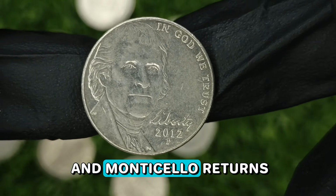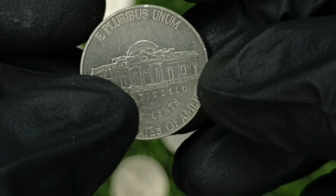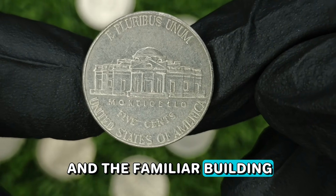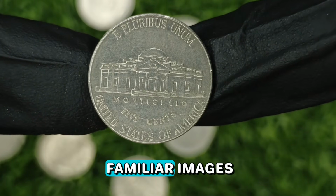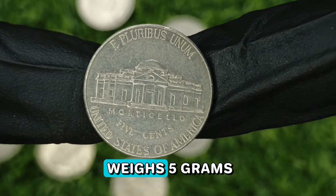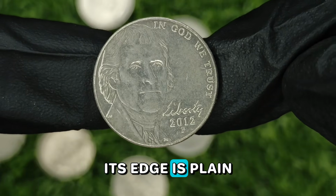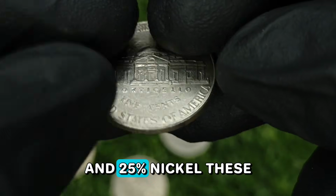Turn the coin over and Monticello returns, connecting the modern portrait to Jefferson's architectural legacy. The reverse carries United States of America, 5 cents, E Pluribus Unum, and the familiar building that has made the Jefferson nickel instantly recognizable. Beneath those familiar images lies a precise little piece of American manufacturing. A standard Jefferson nickel weighs 5 grams, measures about 21.2 millimeters in diameter, and is approximately 1.95 millimeters thick. Its edge is plain without reeds, and the traditional alloy consists of 75% copper and 25% nickel.